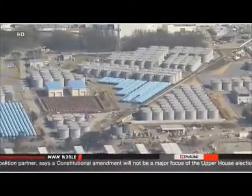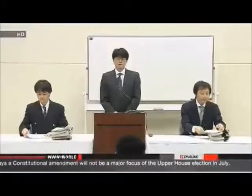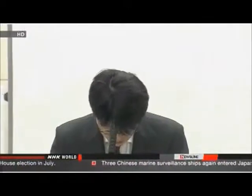TEPCO has stopped moving water between tanks. TEPCO official Masayuki Ono said both pools are unusable. He said the company will have to find another location on site in which to store the contaminated water.